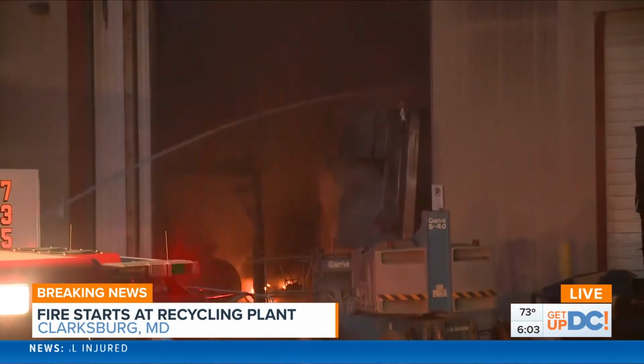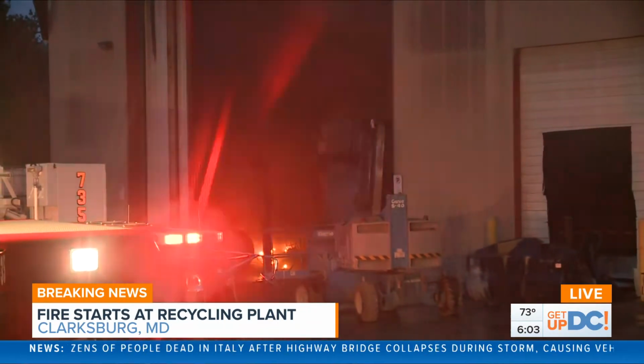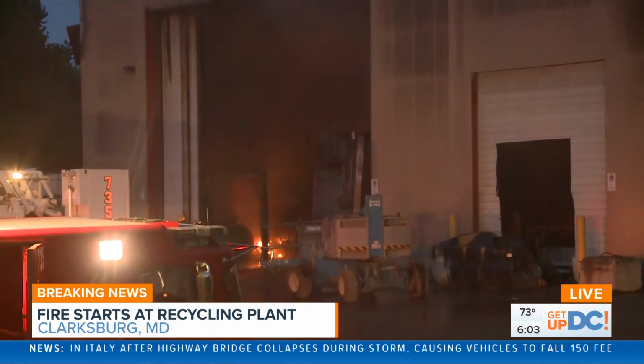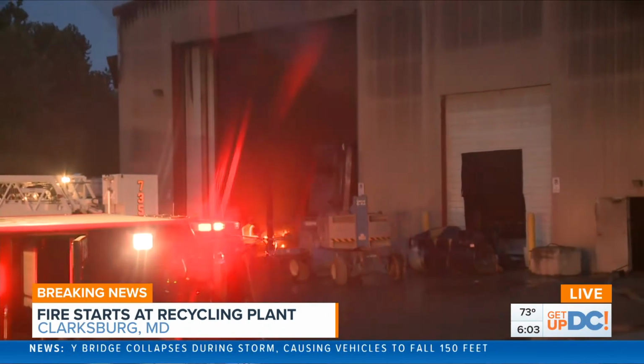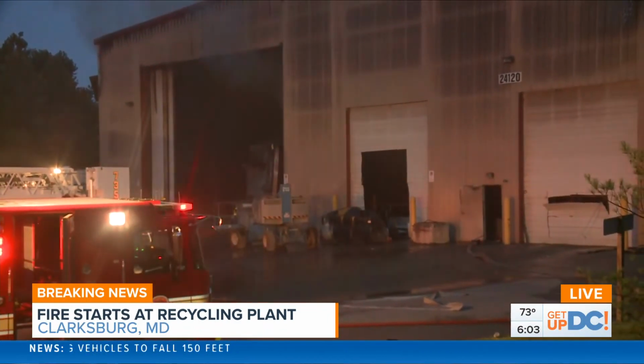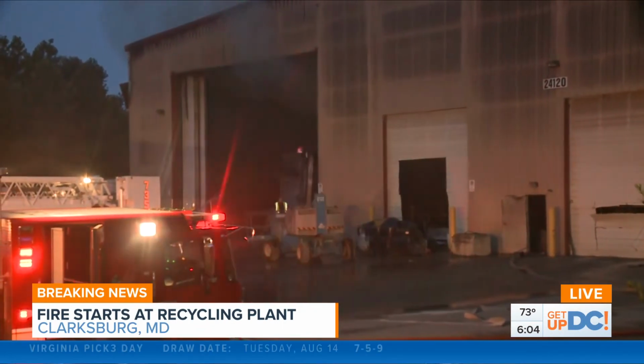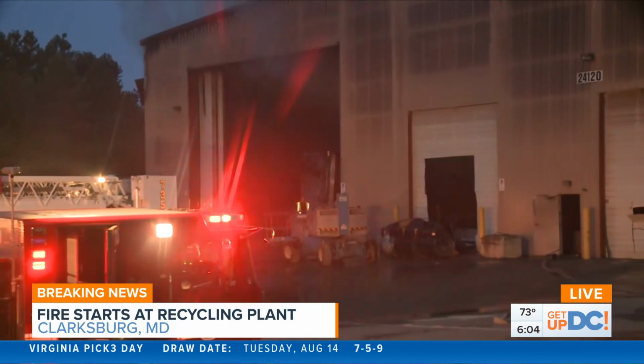At least from our angle, we haven't seen water being sprayed until now for much of the last half hour to 45 minutes. So it's hard to say whether on other sides of the building where we can't get access they've been spraying or not. But here, we've been watching these flames, and just now it's being put out, and it's really been a question of water. Where are they going to get it? Because they certainly need it to put out this fire.